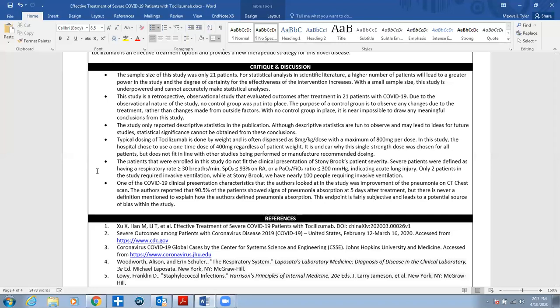So in my mind, I don't know how to read a radiology report. They did show those in the study, and they looked improved to me, but again, I don't know how to read those. But this endpoint seems fairly subjective to me. And so in my mind, it could lead to a potential source of bias within the study as well. So in conclusion, I think this study made a lot of good points.